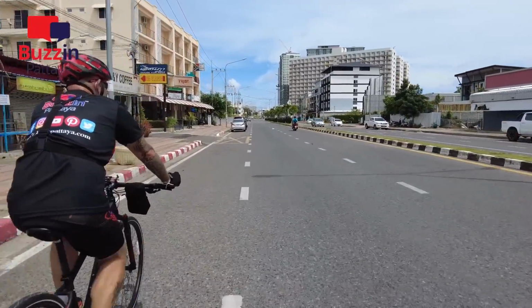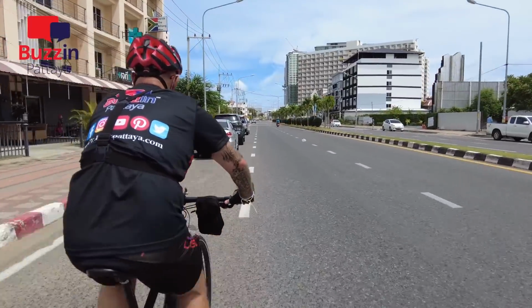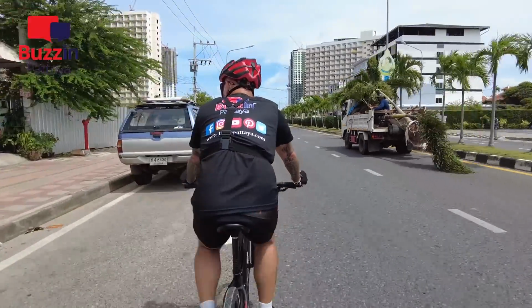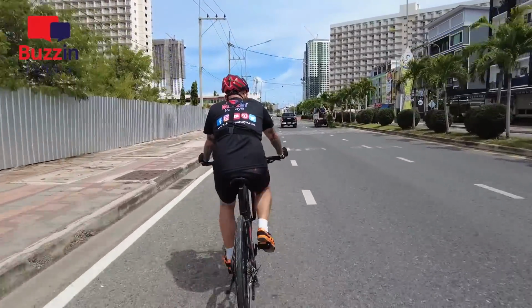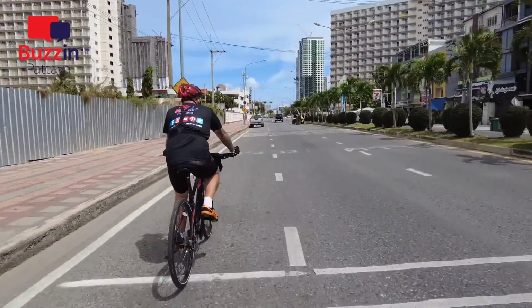So we're going to head down now, get to the Rompo market. Have a little ride around there. We'll call that a day. Man, it's windy today.